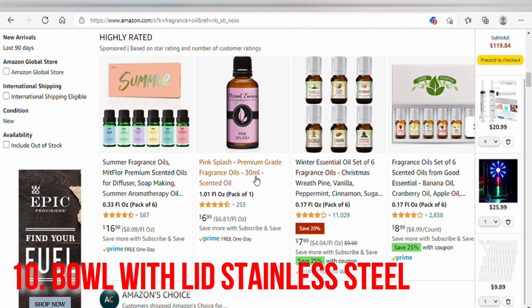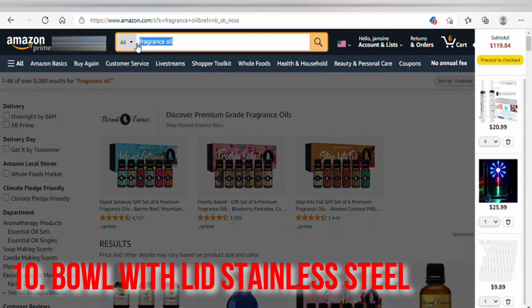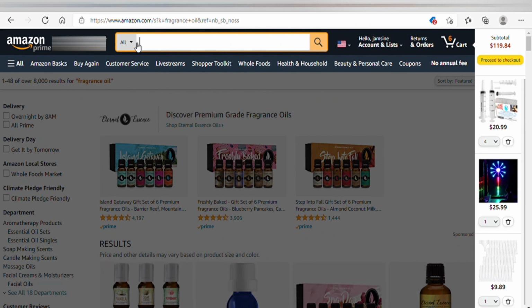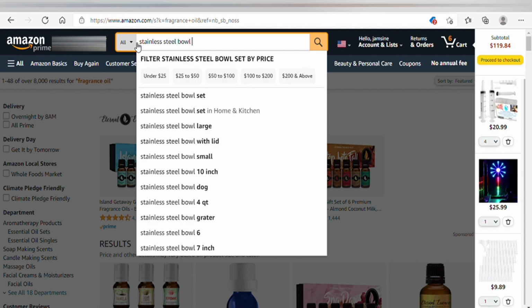And then last but not least, this is mandatory. For me, this is definitely mandatory. But like I said, this is another thing you don't have to buy if you don't want to. Because when you're freezing your body butter, for those that want to freeze their body butter, you need you a stainless steel bowl with a lid on it.